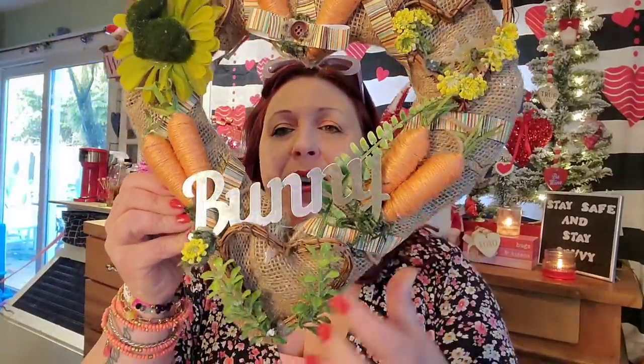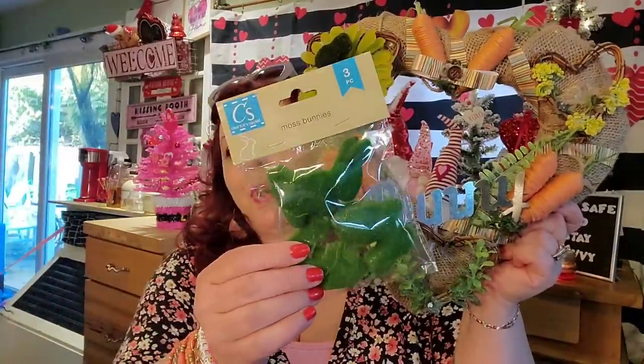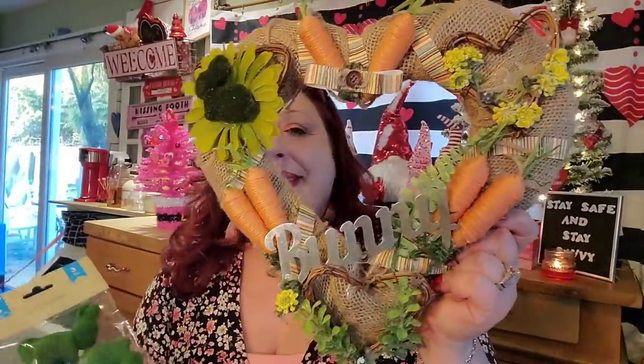I had made this one last year, but you will notice I did use Valentine's items for my Easter decor because I love to do things in hearts or use the word love. And this just says bunny with galvanized metal, but I had something in here that I'm going to be replacing with these adorable moss bunnies because these also met their fate to Mabel, actually.